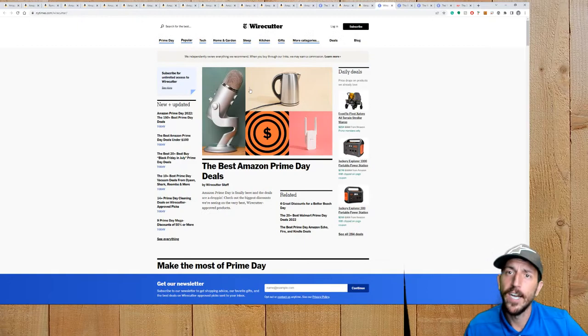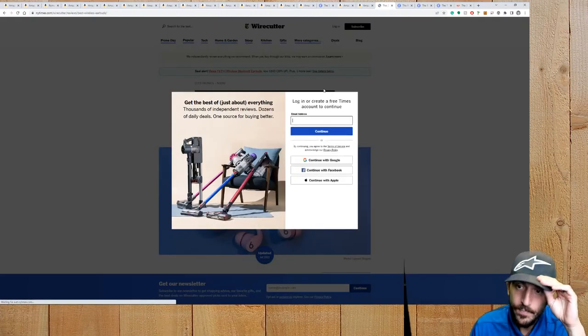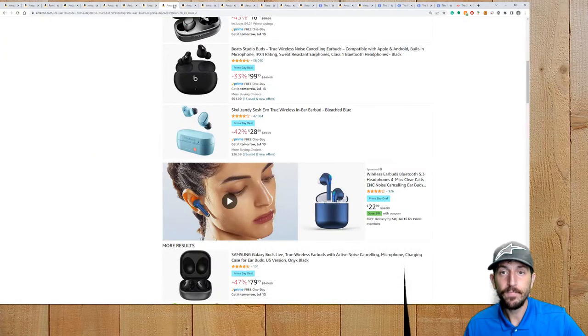Let's check Wirecutter. Let's see what they say are the best wireless Bluetooth earbuds. I like this company. Oh, do you have to log in? Log in or create a free account to continue. Oh man, this website really, they say the Beats are the best. So the Beats earbuds are the best. So let's see if any Beats are on sale.